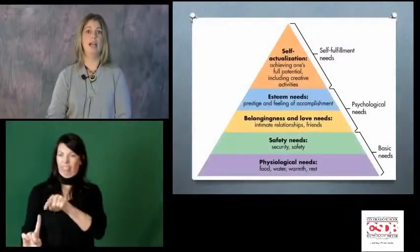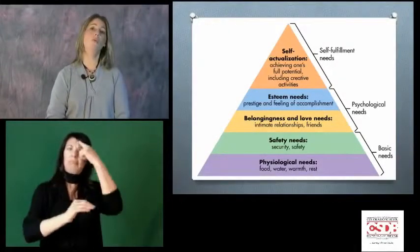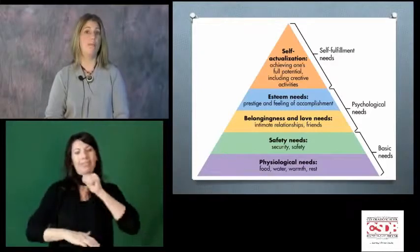And starting with the basics, I'm sure many of you have seen a hierarchy of needs triangle similar to this one. As you know, the bottom of the triangle are our basic needs, and those needs become more complicated as you go up. When we think about behaviors in our children, oftentimes we will see escalated or negative behaviors when those basic needs are not met.